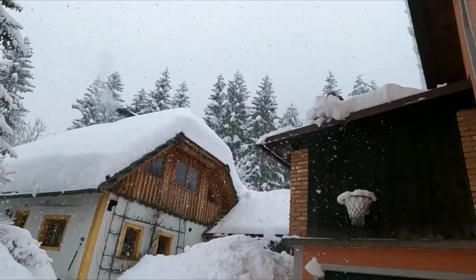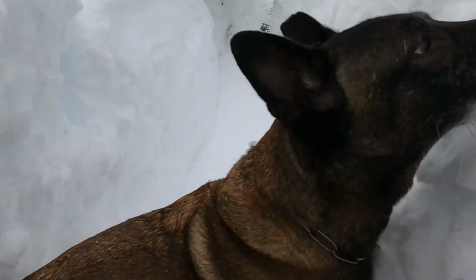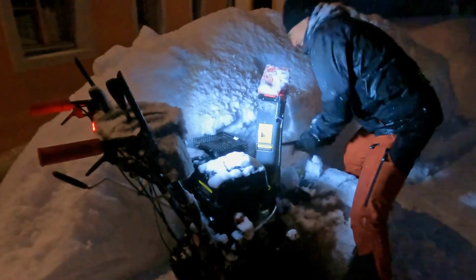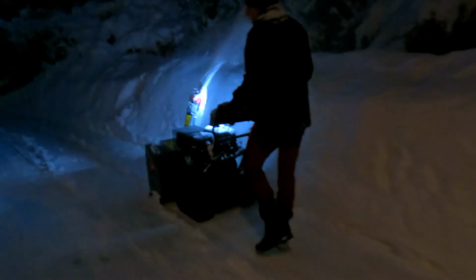When the blizzard finally arrives, you have to clear your gateways on a regular basis, otherwise it later becomes really difficult. With these amounts of snow, it is really good to have a snowblower. It really helps a lot to shift the heavy snow masses.